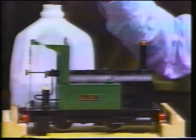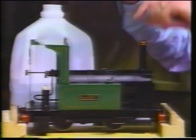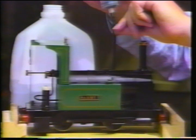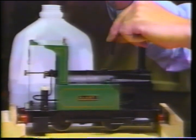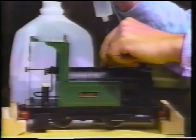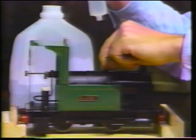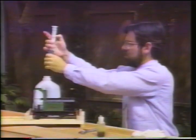Now, what we want is to have a boiler that's about two-thirds full of water. So, if the boiler is this tall, on your rubber tube coming out of the end of the syringe, just mark off one-third down at the bottom, stick that back in the boiler, and suck that much water out. And that way, you'll know that you've got the proper amount of water in there. See, we're taking quite a bit of water out.